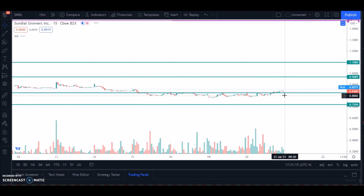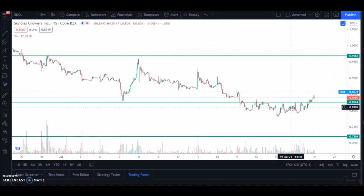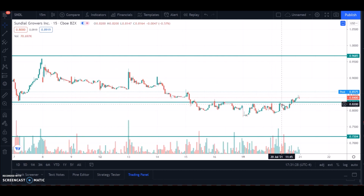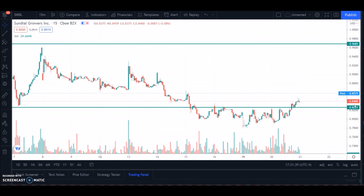Let me show you on a 15-minute chart. I just want to say why, because on a 15-minute chart you can see that the 82 cent area was an important resistance for some time. Since the 15th of July it was trying to break, it couldn't, but today it broke, and then it came down, but again it bounced off that 82-83 cent area and is going up. In post-market currently it is 85 cents. The important thing is, can the trend continue, or if it comes down, can it make 82 a support for the next push up?